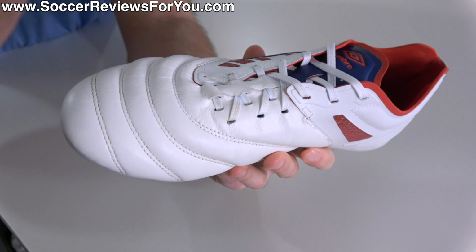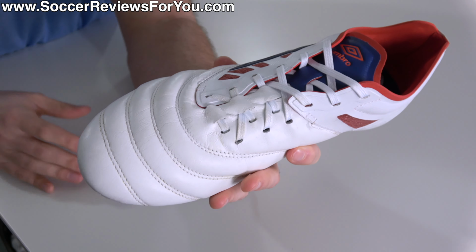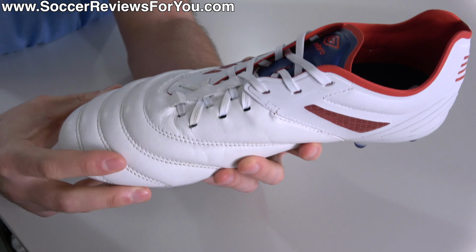Not to say that those aren't really soft football boots, but not only are you getting more of a padded feel here, which also offers a little bit more protection, you're getting more leather in general, making for what I would argue is a more consistent touch on the ball.